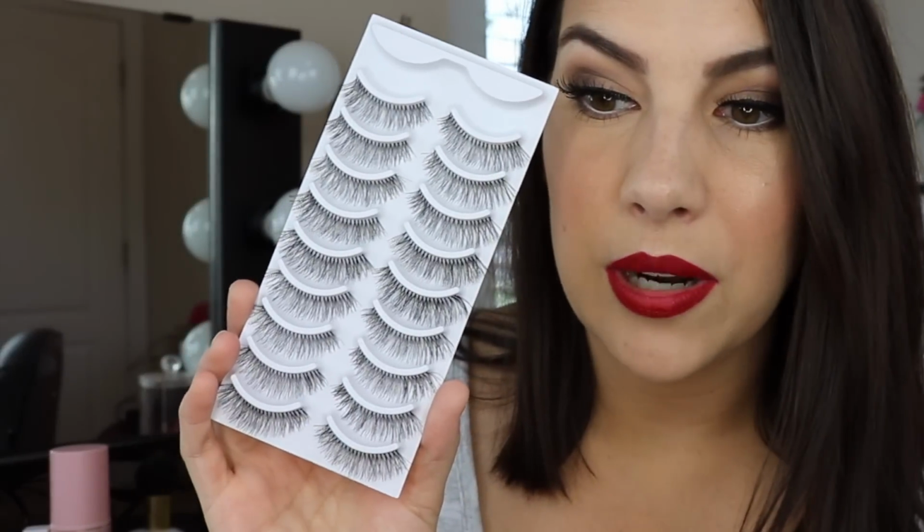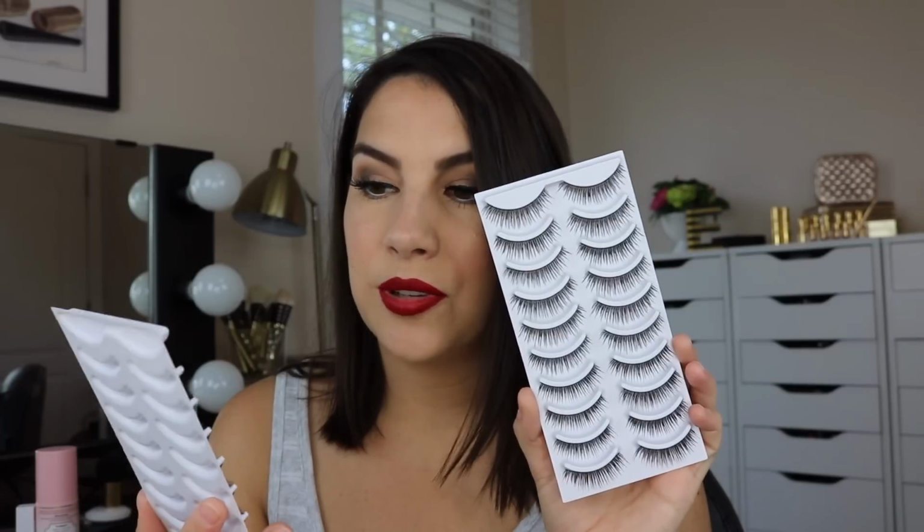This is the style that I'm wearing today, really long, kind of a lush lash look. They've also got a very similar style to that I haven't tried yet that's maybe a little more thickness. Got a style that's a little bit more flared out toward the outside. On these it's very evident where the longer chunks are, they're a little more piecey.